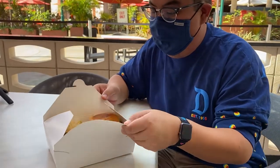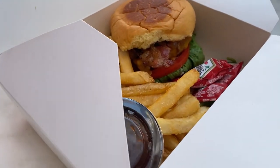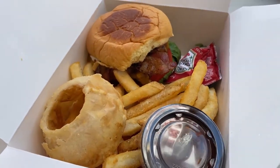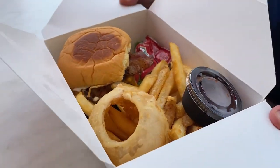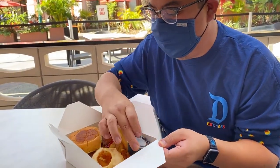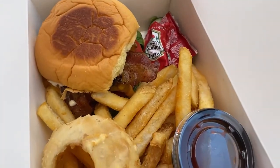All right, let's see what we unboxed. This looks like the Western, just because it has bacon on it, and there's an onion ring on the side. There's also a side of barbecue sauce on the inside here. So I'm assuming this is our Western burger.